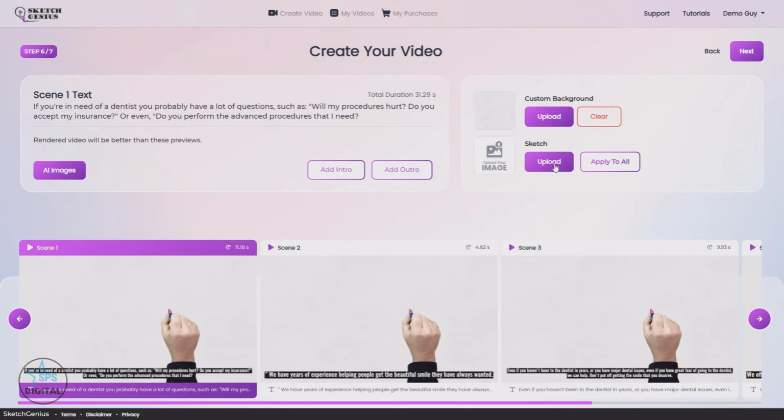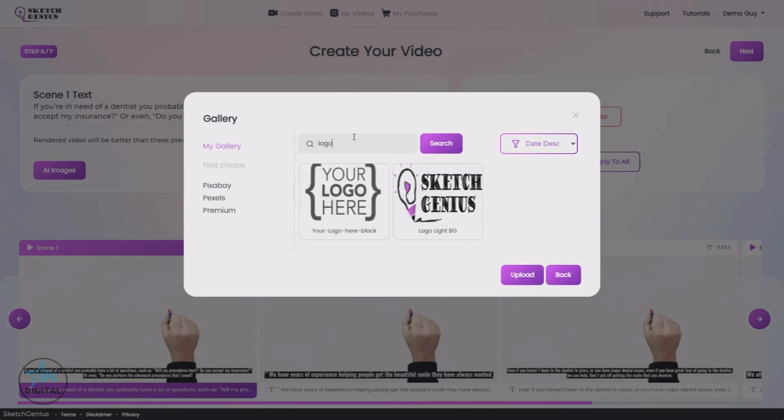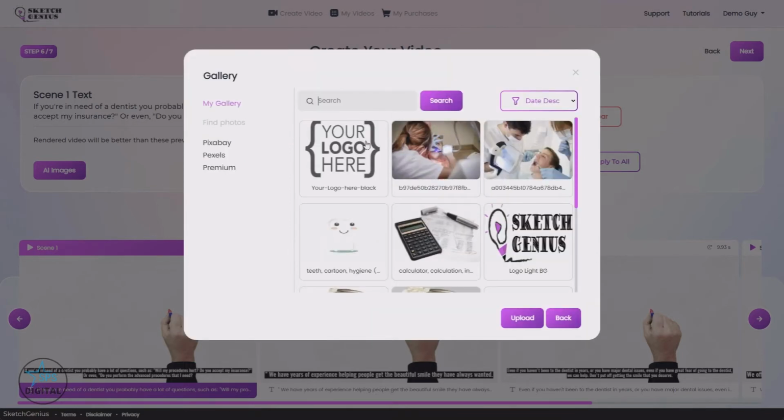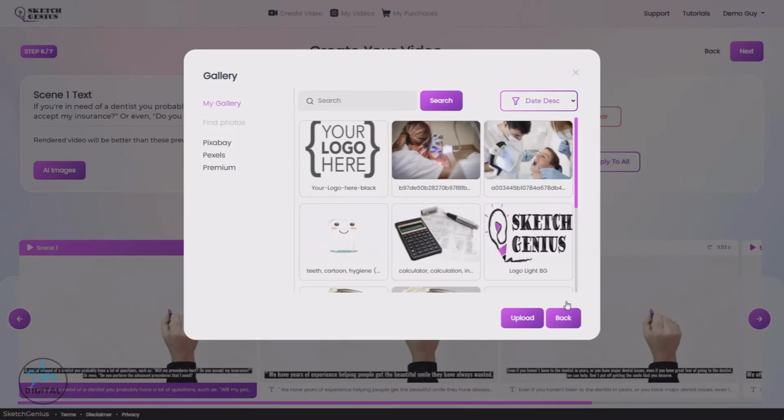So let's hit upload. And we have a couple of options. First, we're in My Gallery. These are images that you uploaded into the app and used in your previous projects. You can sort them by the date. You can do a search. If you have a lot of images, you could choose one and hit select and add it.